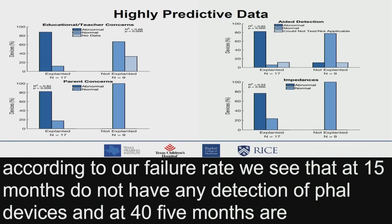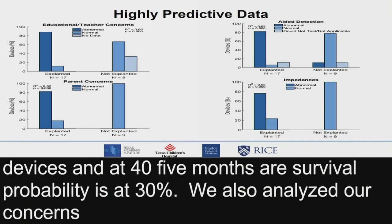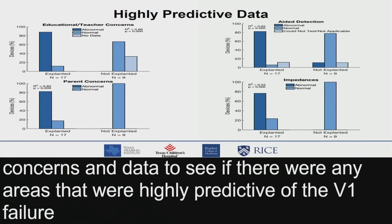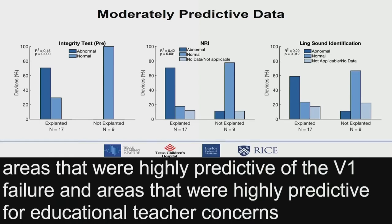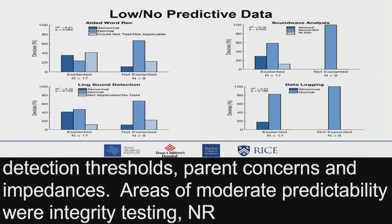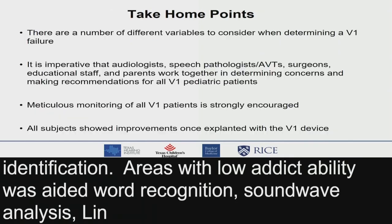We also analyzed our concerns in our data to see if there were any areas that were highly predictive of a V1 failure. The areas that were highly predictive were educational and teacher concerns, aided detection thresholds, parent concerns, and impedances. Areas of moderate predictability were integrity testing, NRI, and Ling sound identification. Areas that showed low or no predictability of a V1 device failure were aided word recognition, sound wave analysis, Ling sound detection, and data logging.